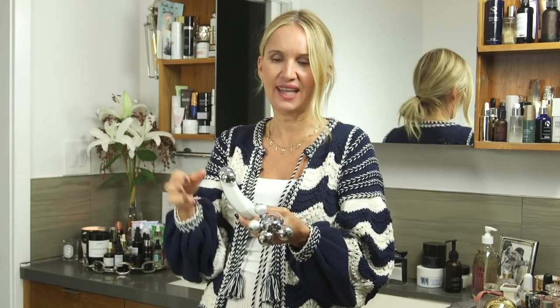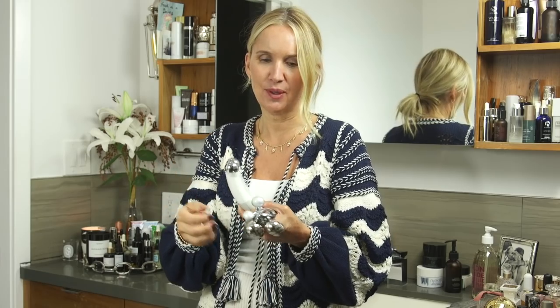And then let me walk you through my little tools. So these three devices are always in my personal bathroom and always in my pro kit for work. I love the NuFace. The NuFace is microcurrent, really helps to shape your face, bring out all these amazing cheekbones.